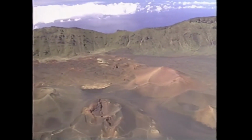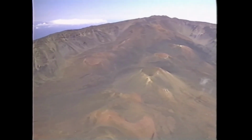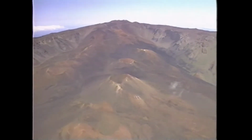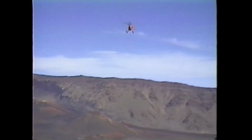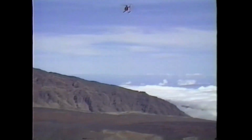All of these cinder cones here at the bottom of the crater were sites of lava flow once upon a time. The reddish color in the soil is due to a high concentration of iron oxide. All those little paths that you see down there are hiking trails. There's a network of 32 miles of them that lets you explore every inch of the interior.